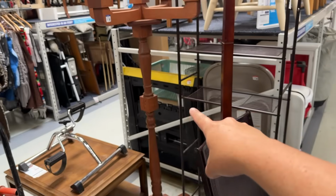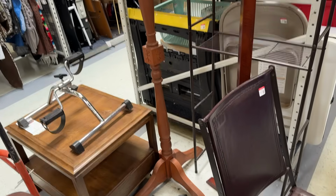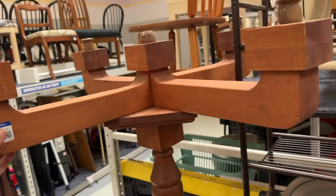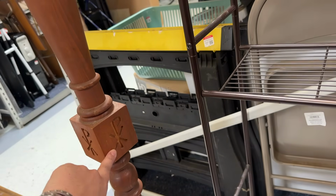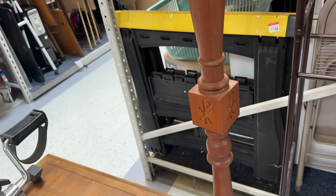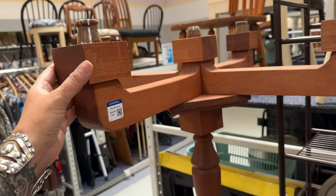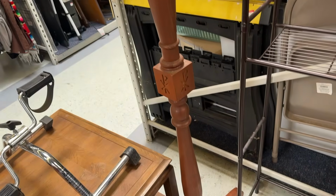Jesse, look, that's fabulous. Oh, the candelabra. That is fabulous. Will it fit in the cart? It'll fit in the car. $39.99. It'll fit in the car because I can put the seats down. It's a backseat down kind of day. It's kind of interesting. I don't know what that symbolism is. It looks kind of like a P and an X. Oh, it could be a church symbol. This could be from a church. That makes a lot of sense. Yeah, that's really cool. Let's get that bad boy.